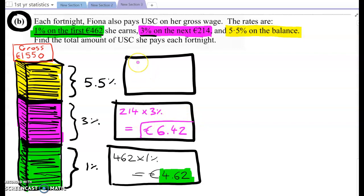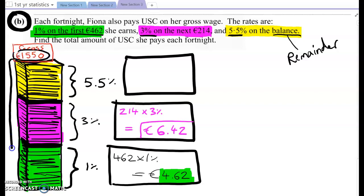And here's the tricky bit, the remainder. She's going to lose 5.5% of the remainder. The balance is another way of saying the remainder. So we need to work out how much money is in that yellow part of the diagram. It's not 1,550. 1,550, remember, is all of it. It's not 462. That's just this part of it. And it's not 214. That's just this part of it. So how do you find how much is in the yellow part of it?